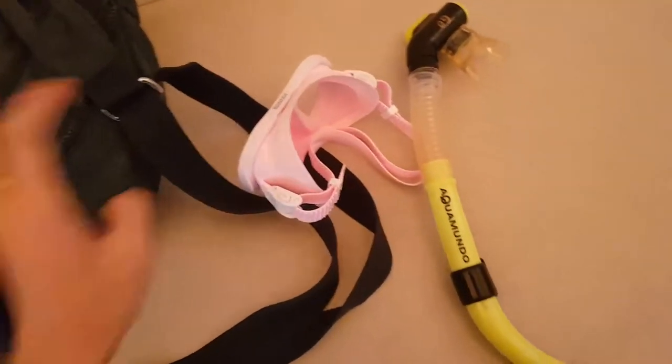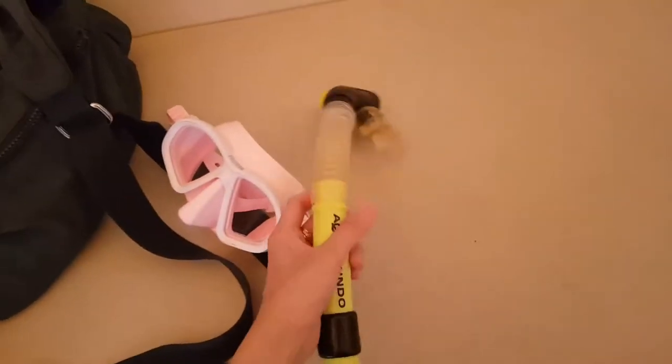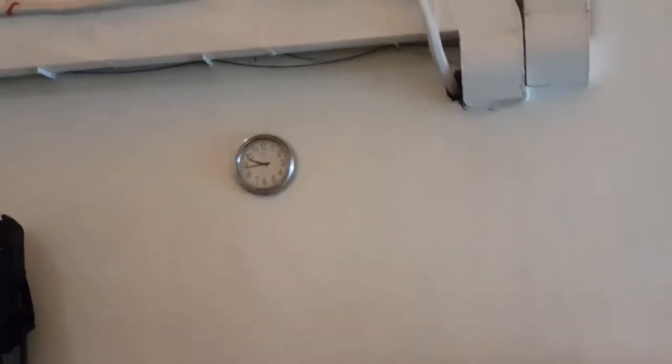Hey, so we just finished the classroom training session, and I'm about to change for the pool session na. It's about 10 o'clock, so we're right on time. And so I got my own mask. I'll try if it's okay. And my very old Aquamundo. Lucky dahil one-on-one siya. Walang ibang students.